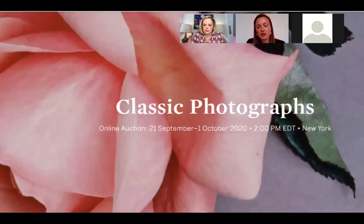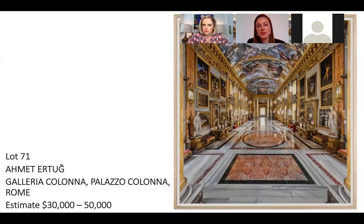He's not the only photographer, certainly, who is practicing in that way, but they are very effective. And this would be another example of living with the piece and having it in an interior, where you look at it within a space. It's just like architecture within architecture, and you're really getting that sense from the photographs. So take a look at lot number 71.